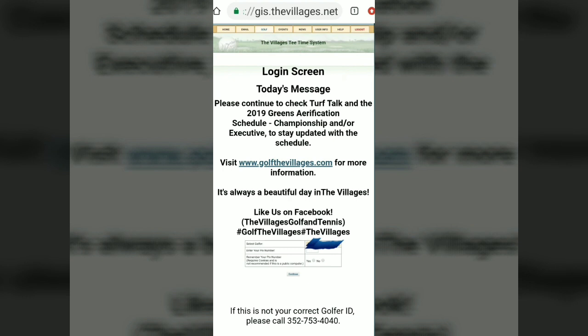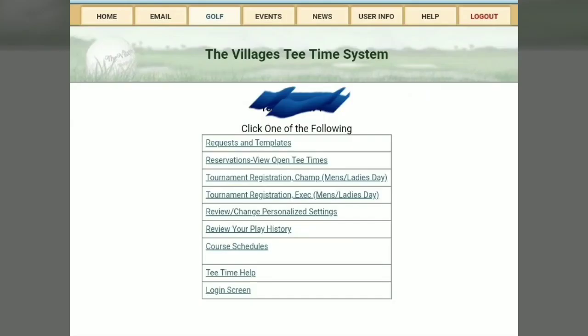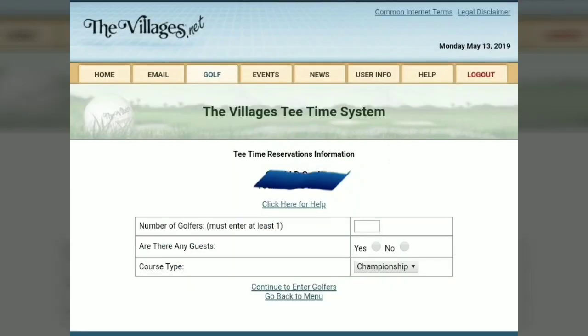Then it'll take you to the next screen. And on this next screen, you'll check reservations and view open tee times if you're trying to set up a play. Or you can view your play history. I'll show you that a little bit later. It's got course schedules and lots of other things. And don't forget, you can go to the Good Golf School to learn how to do all of this.